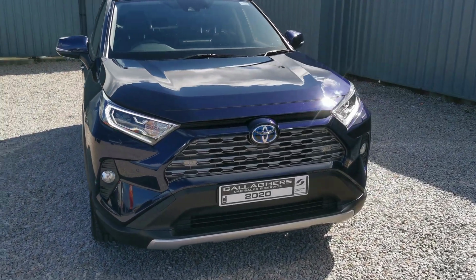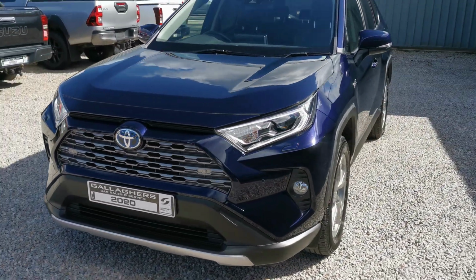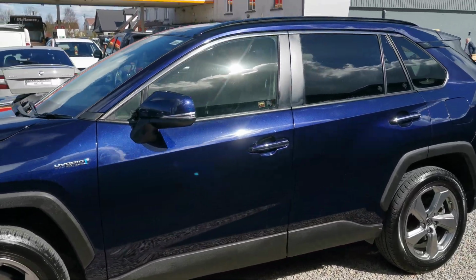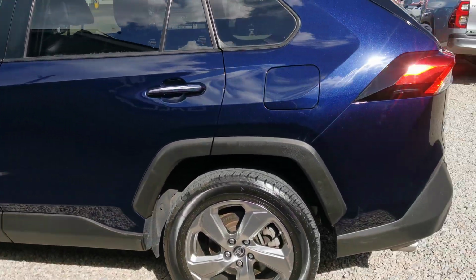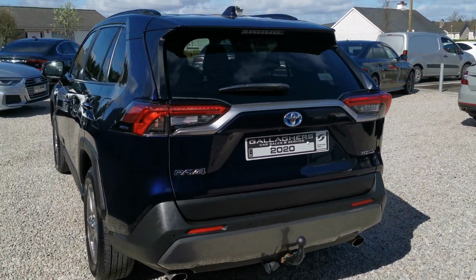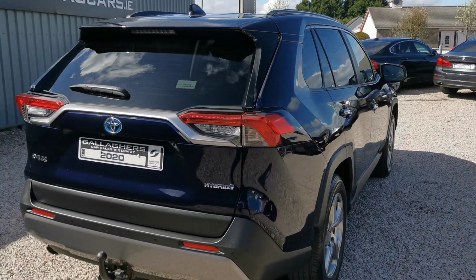So you have your LED lighting on the front with your automatic dipping lights, front parking sensors, front fog lights, your alloy wheels there as well, your rear privacy glass, and roof rails on the top. Also has a detachable rear tow bar as well, can be removed if not needed.